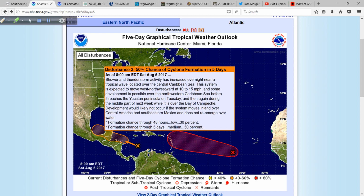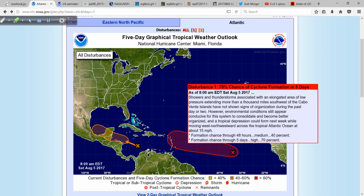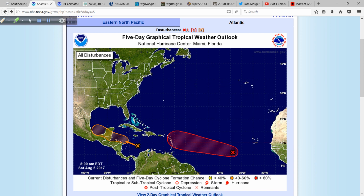A lowering of the probabilities here for Invest 90L over the next couple of days, and even the 5-day down to 50%. Just a little bit of a reduction, and the same holds true here for 99L, and we will go into detail as to why that is the case.